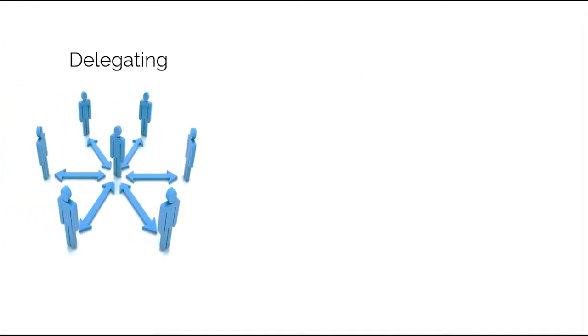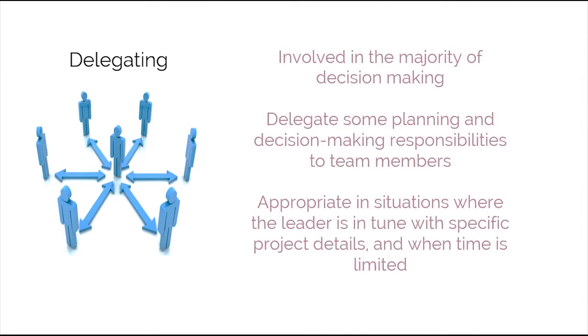Delegating is another leadership style. In this, delegating leaders are involved in the majority of decision-making. However, they delegate some planning and decision-making responsibilities to team members, particularly if they are competent in handling the assigned tasks. This leadership style is appropriate in situations where the leader is in tune with specific project details and when time is limited.